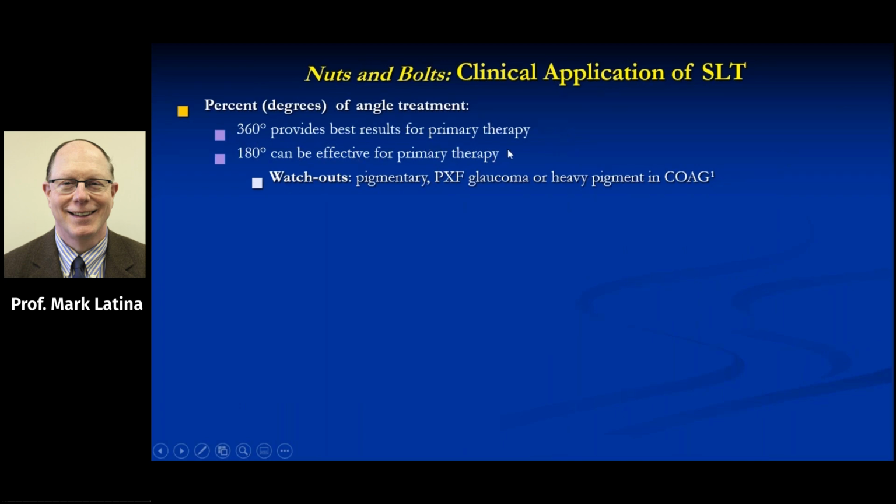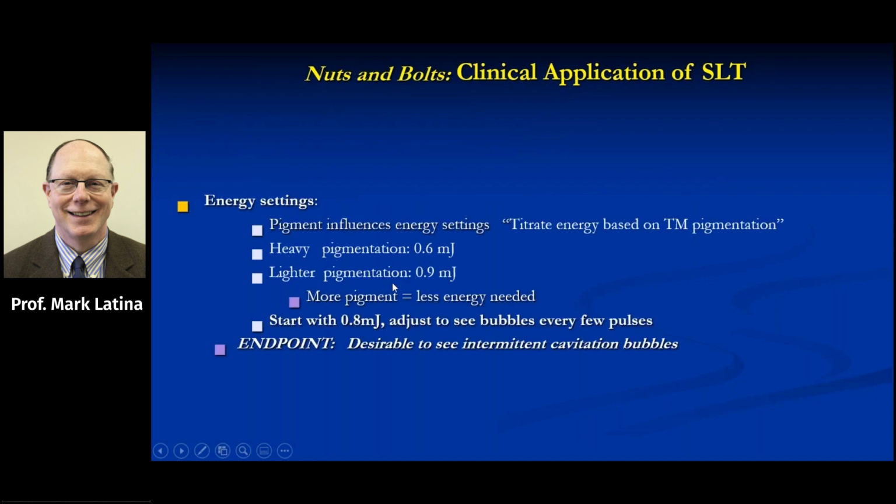So basically, to go through this quickly, what we found over the years is that 360 degrees of SLT treatment gives the best results for primary therapy compared to 180. Of course, we're treating according to the level of pigmentation, so we usually start at about 0.7 millijoules. If the patients are more lightly pigmented, we would increase the pulse energy. If they're more darkly pigmented, we reduce it. We're looking for these intermittent cavitation bubbles, but you don't need bubbles for every spot.